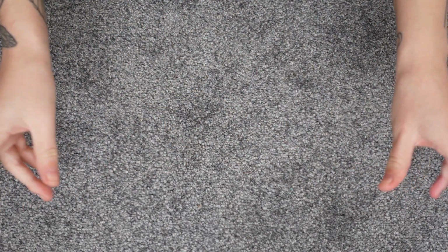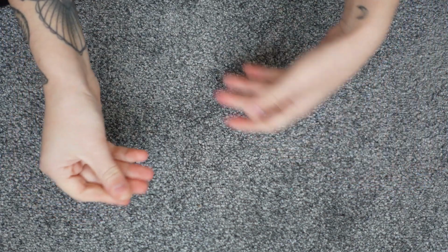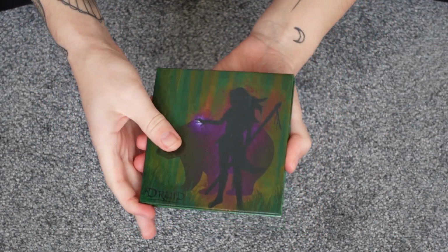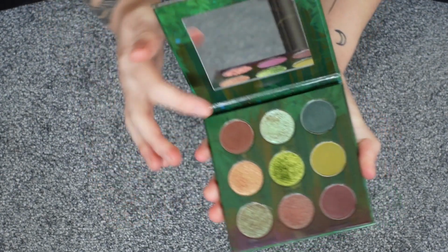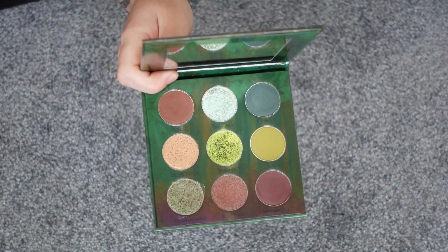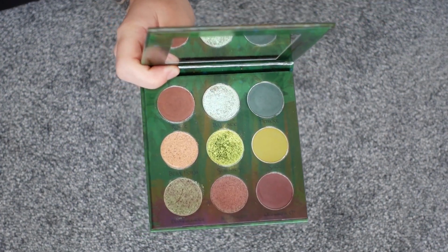The penultimate brand we're going to be talking about is a new to me brand, and that is Fenty Cosmetica. Fenty Cosmetica did reach out to me and wanted to send me a PR, so I got all 3 of their palettes and they've sent them all to me. So let's start off with the Druid palette, and this is what it looks like on the inside. I believe Fenty Cosmetica also launched this year, and I'ma say this, their color stories are beautiful.